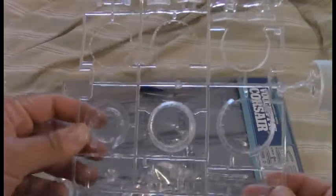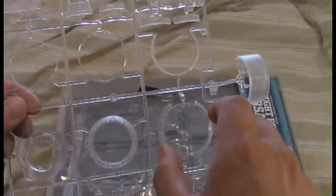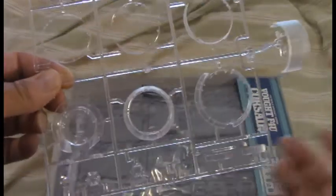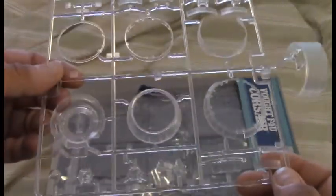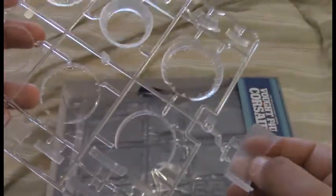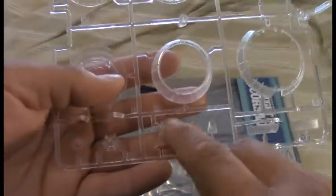We got our runner of optional clear parts. Full upper cowling, you got your vent fins in open or closed position. Just a ton of clear pieces. This is probably just a duplicate runner from the engine part, but yeah, there's nice molded-in detail here on both sides. This just looks fantastic. I'm guessing these are parts of the engine.